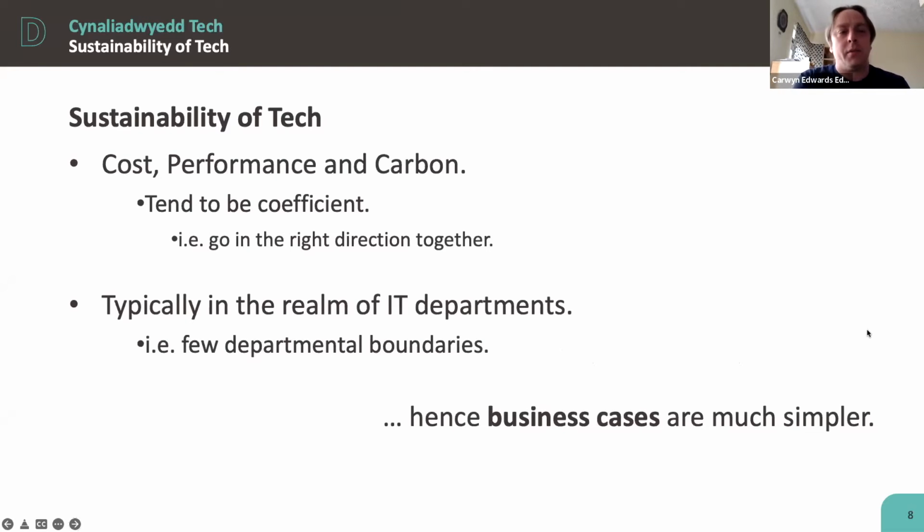So the easy one, if you like, is the sustainability of the technology itself. I say easy because a lot of things line up for this one. As you improve the cost, the performance tends to get better, and coincidentally, the carbon footprint also tends to go in the right direction.